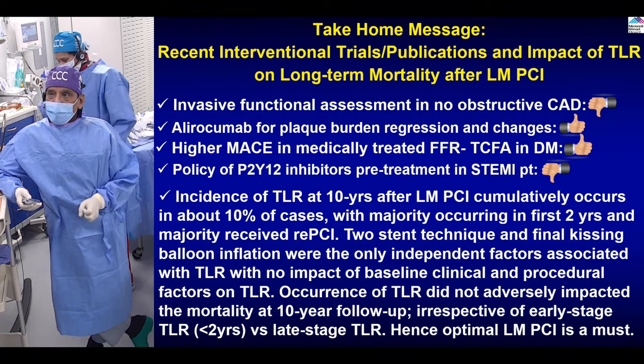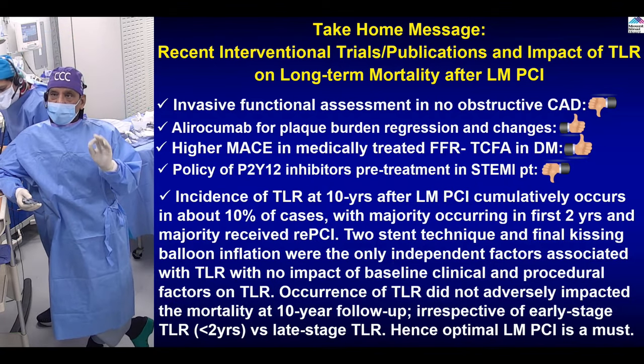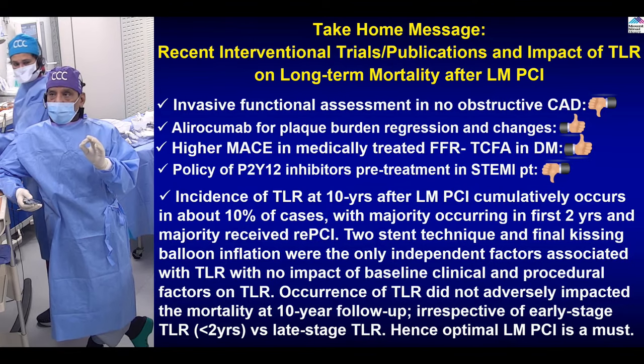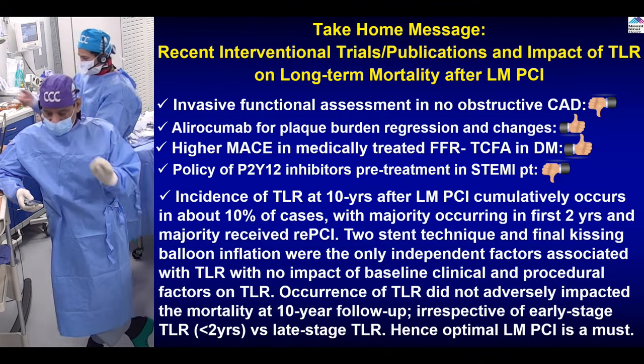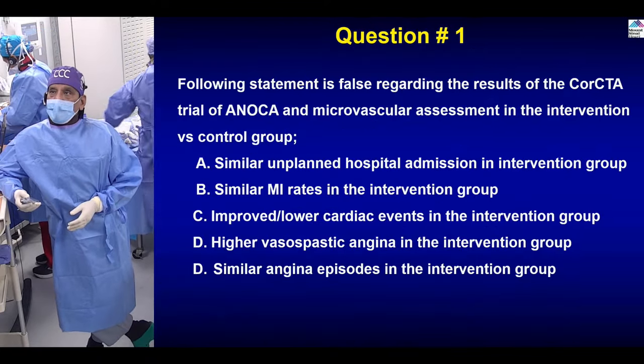Lastly, occurrence of TLR did not adversely impact the mortality at 10-year follow-up, irrespective of early, less than 2 years, or more than 2 years. Hence, optimal left main PCI is a must. And two-stent technique actually had a lower mortality as shown in that study.